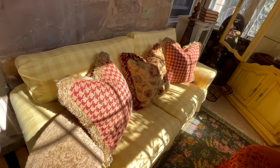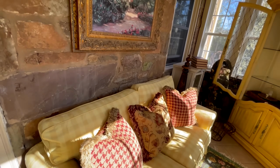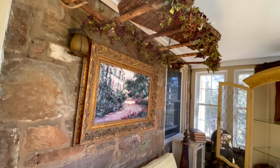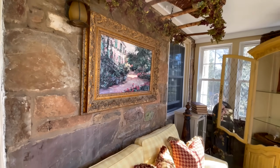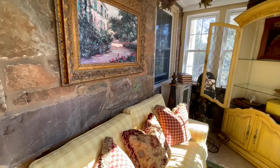The love seat came from IKEA, but the cover, unfortunately, they have discontinued it. And I do hope that they bring it back because it is a darling buttercream yellow color. It really, really helps the sunroom glow.